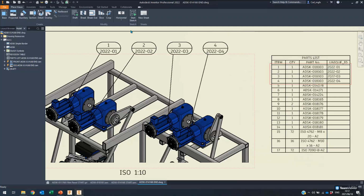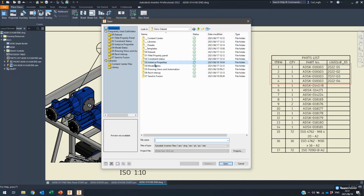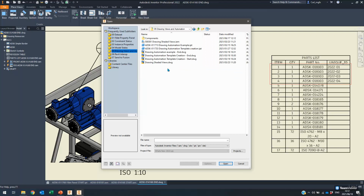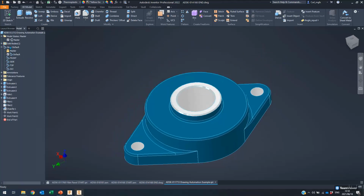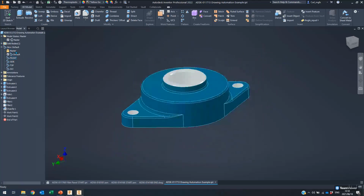Yeah, I know we're running towards the end of our time, so I'll make this one quick. Just to show you what Eldred was talking about there with the drawing enhancements. There is some drawing automation which has also been brought into Inventor. So I'm going to open up a part here quickly. Just open up this one and show what we have to start with.